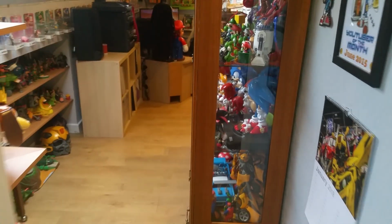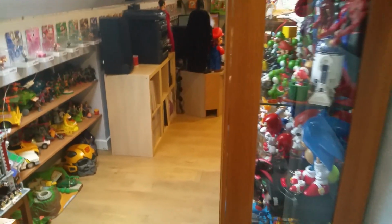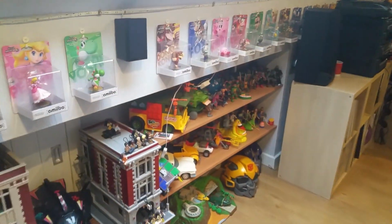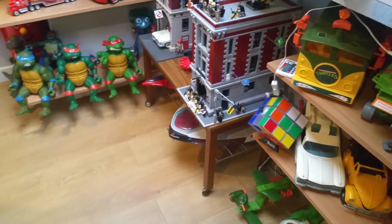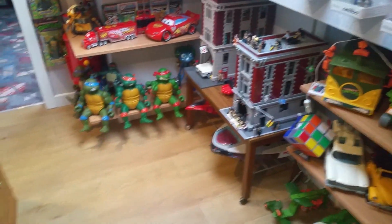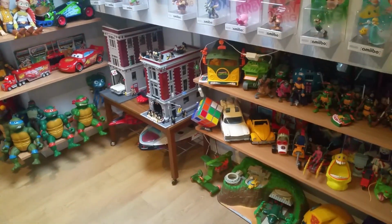I've done this totally different to how I did it yesterday, somewhat different. So here's the games room. We'll start off with the toys as we come through. So here is the toy corner. Let me come round and back up to it. A bit more light. I forgot to turn the light on in there, but never mind. So yeah, here are the toys.